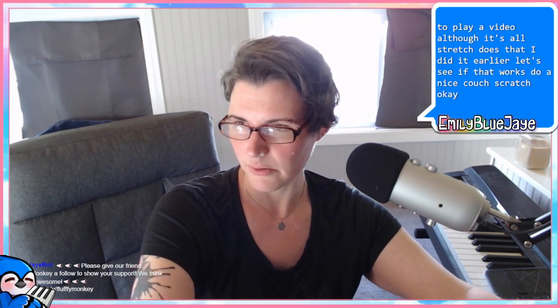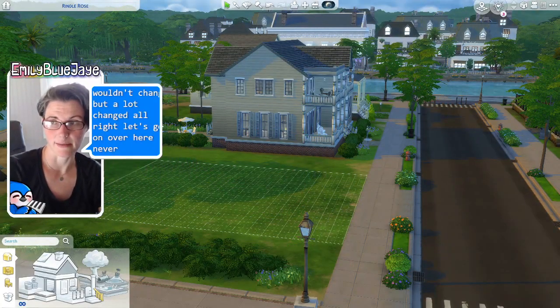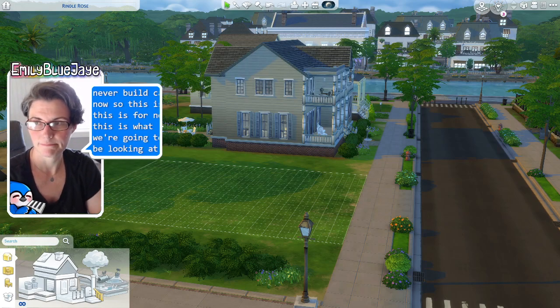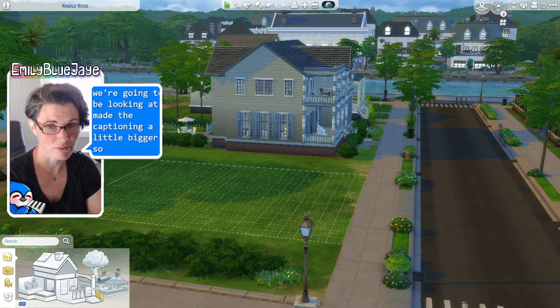Okay. What else do we have here? I've been reprogramming my Stream Deck. That's been an adventure as well. You would think that much wouldn't change, but a lot changed. All right, let's go on over here. We have our build cam now. So this is for now. This is what we're going to be looking at. I made the captioning a little bit bigger, so hopefully it will be easier to read.